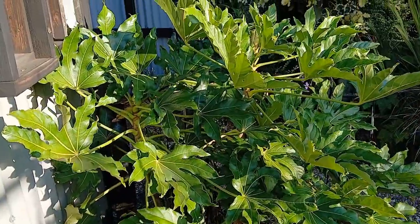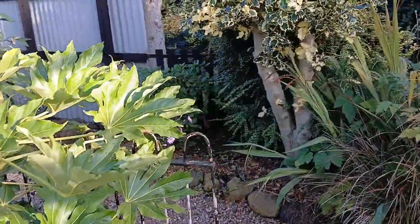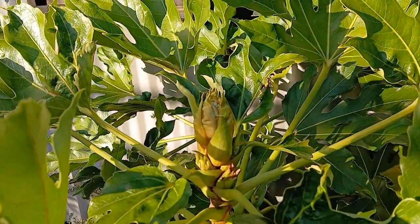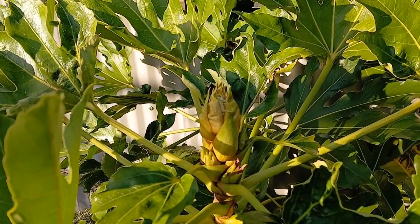So Fatsia japonica, just doing well. But it is about to flower. They flower very late indeed. And I see it's producing a lovely large flower here. That'll be a white or whitey cream flower. It'll do really well.